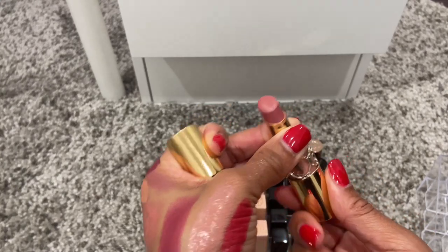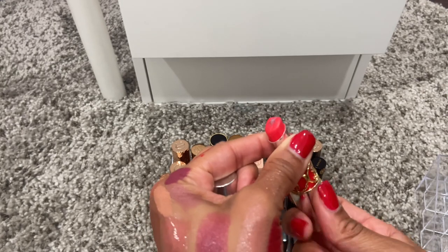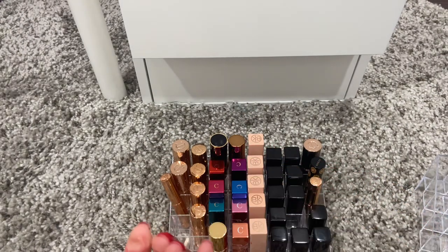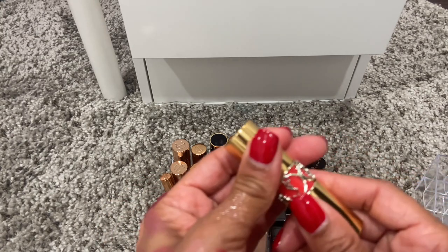Really like this one. This is the Rouge Volupté Shine in the shade 5. It has a little star in the middle that has a balmy type of hydrating factor. And this is shade 12.